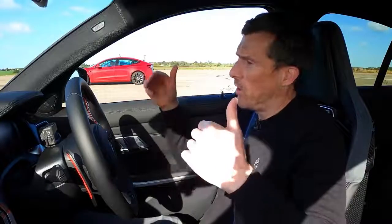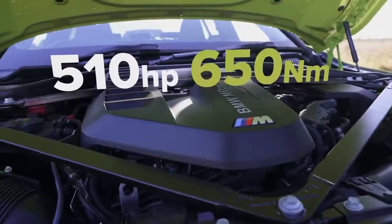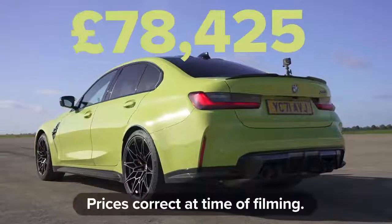As with my current long-termer, my rear-wheel drive car, it's got a 3-litre straight-six twin-turbo, 510 horsepower, 650 newton meters of torque, an 8-speed automatic gearbox, but like I said, this one drives both axles. This car is heavier than the rear-wheel drive version as a result. It weighs in at 1,780 kilos. It's also more expensive. It starts at £77,000.